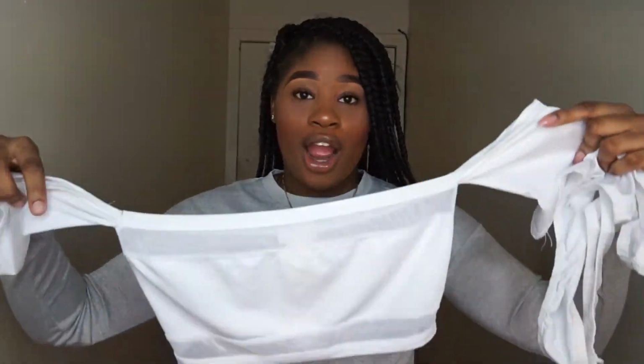Okay, so the next bathing suit I have, I purchased last summer, because I told you guys I'll be inserting a bathing suit or two that I purchased last summer. But I honestly don't know where this is from. It doesn't have a tag or anything on the inside, so I can't even tell you where I ordered it from. I'm gonna check my emails and see if I can find it, but I honestly have no clue.